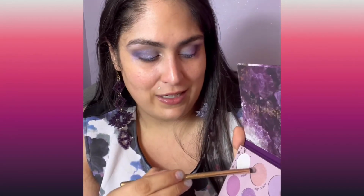Then I'm going to wipe off my brush because I believe in using brushes over and over. And I'm going to go into High Grade. So this is High Grade right here. It's a beautiful pinky. And I'm going to go right along here, kind of into the inner corner. I feel like that works. Oh, that is pretty. I like that so much. Very ethereal. All right, smoky ethereal.